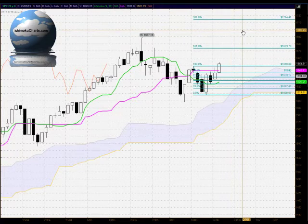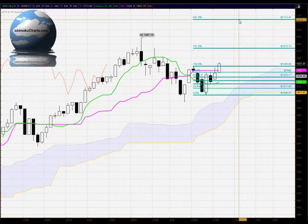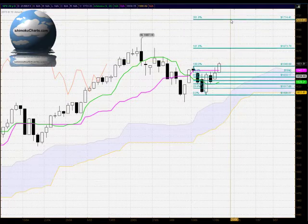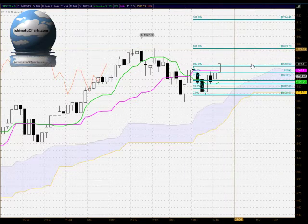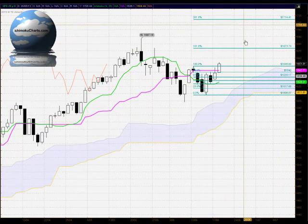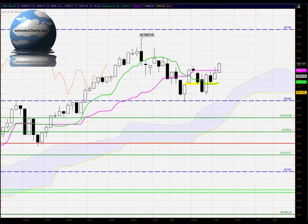So not an area that we may be attempting to test in the next couple of days, but certainly in the longer term time frame we could see the market trading up above there. But we do have other important areas of resistance that we do need to watch before we even contemplate trading up to that area.